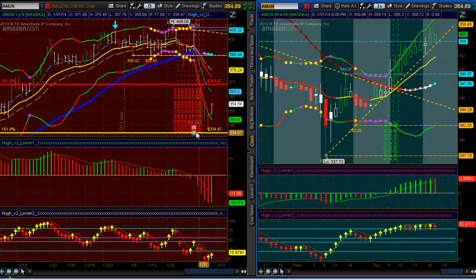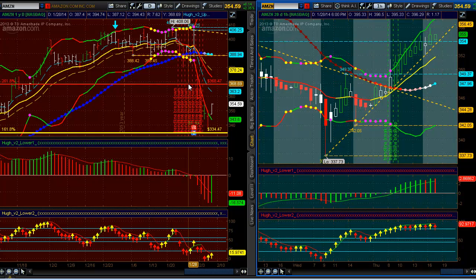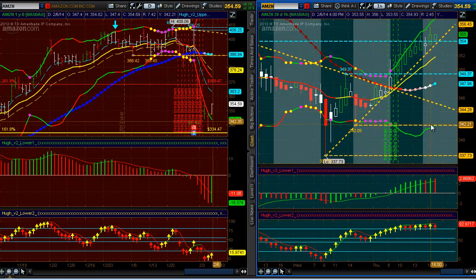So Amazon's come back down, held some support in here. We had a nice little break to the upside on a squeeze. So if Amazon can hold in this area here, it's going to be into its earnings gap, and I'm going to look at some type of credit spread on Amazon as well, probably a bull put credit spread. So that and a few others, but those are some of the things I'm going to look at for tomorrow.